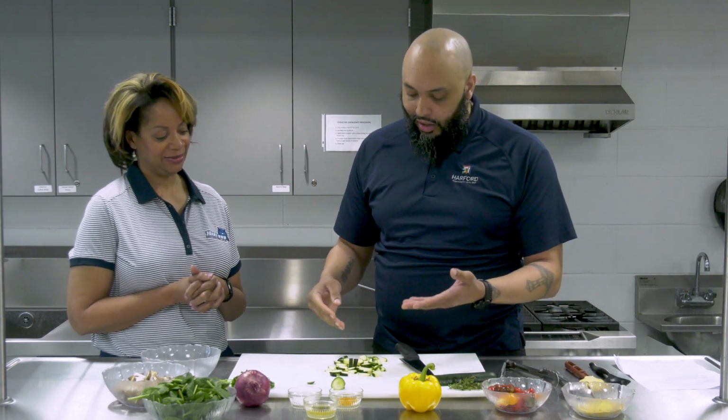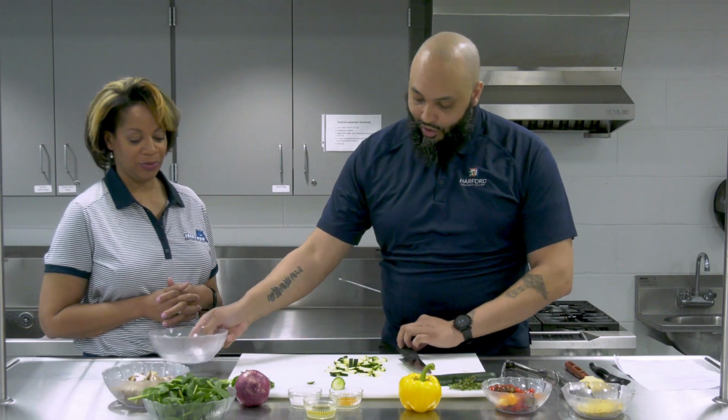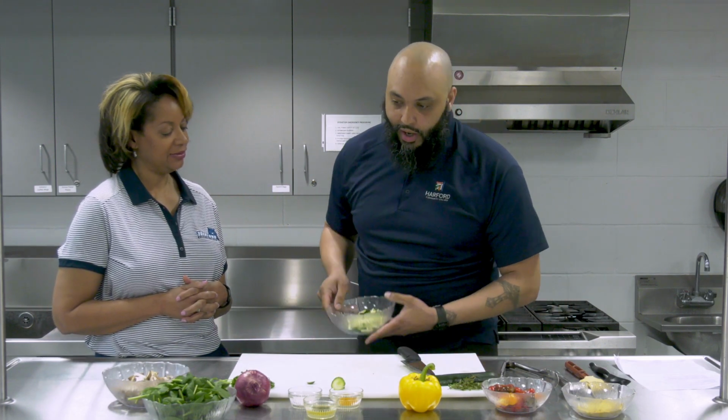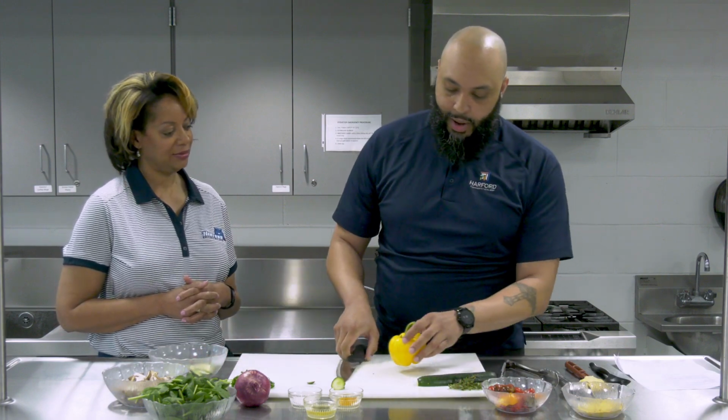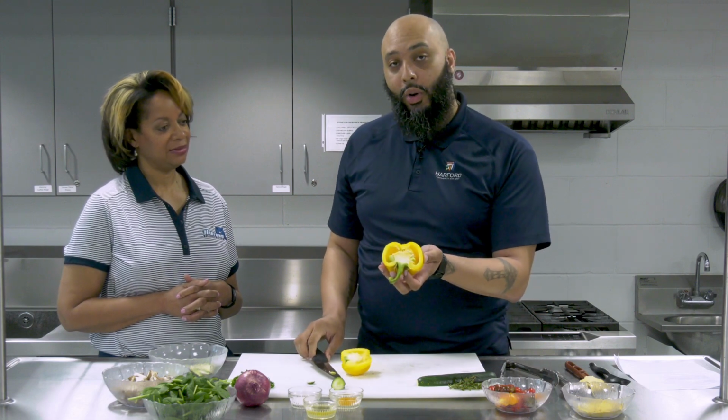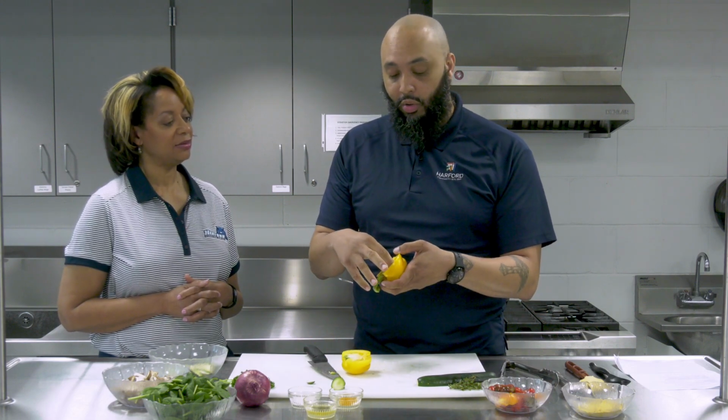And like I said, you can get the consistent cuts that you're looking for. So we're going to save that, put this in our bowl, and then we're going to add our yellow pepper. And then with that, I'm going to cut that in half as well. And remember, we're going to take the stem and the rib meat out because we don't want the seeds in it.